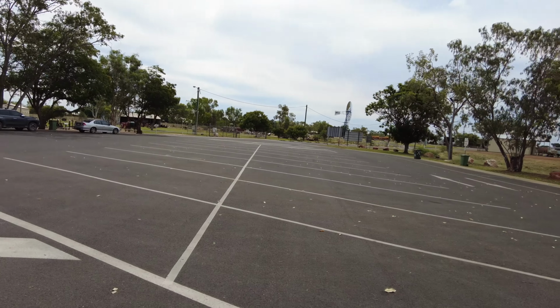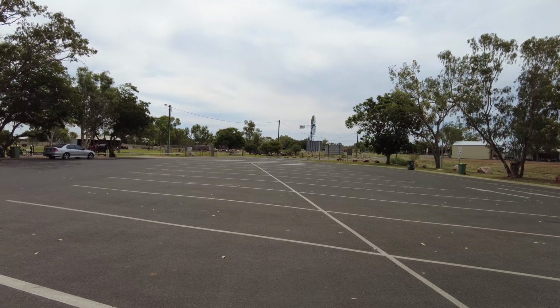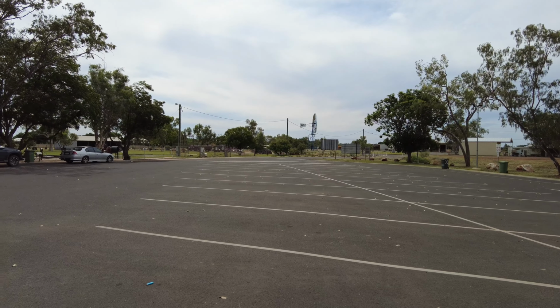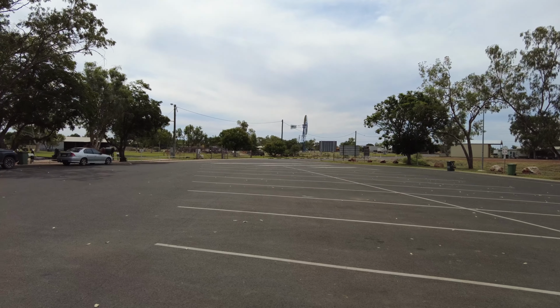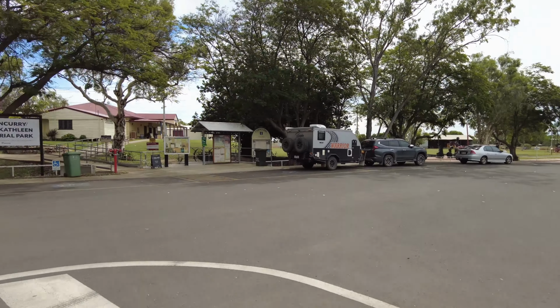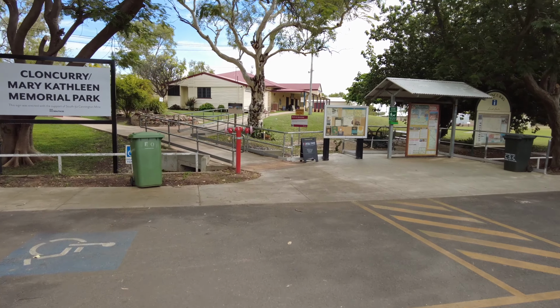But look at the big, I can't even think of the name of them, big windmill just over the back there. Absolutely huge. So they've got a lot of the mining equipment from what we could tell. Let's get over here and have a look.